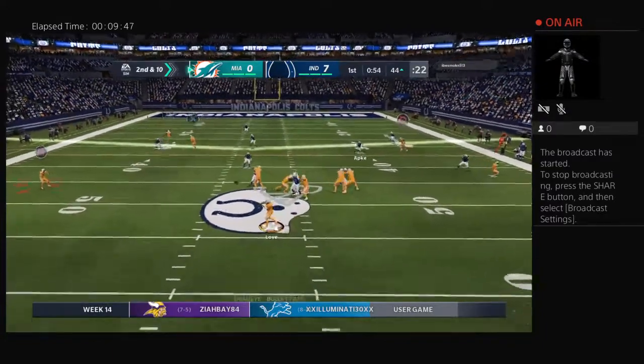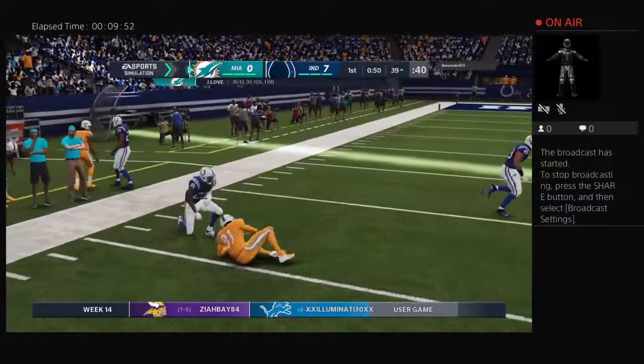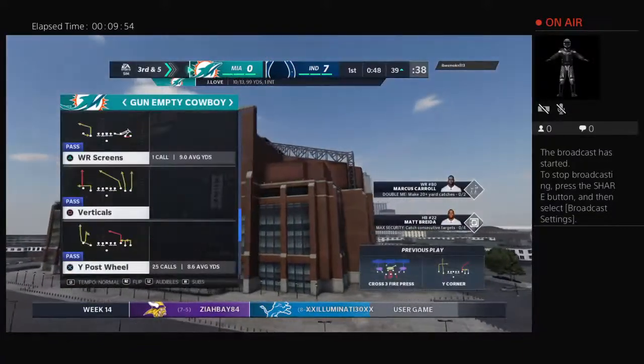A second down throw for Love. Open man here, Sims complete. 5 yards. Now it's 3rd and 5.